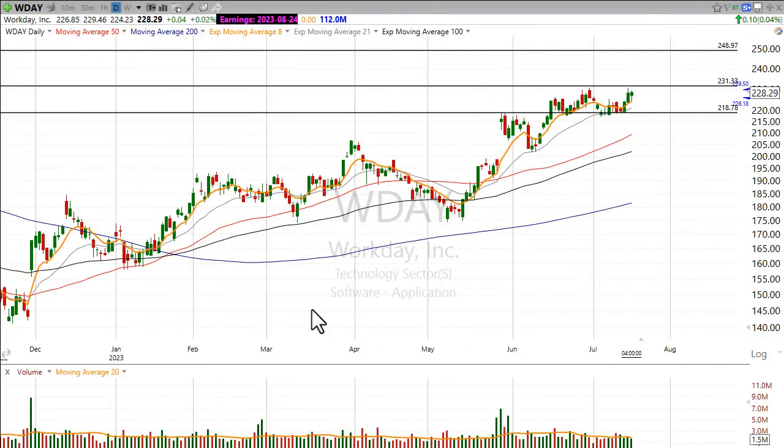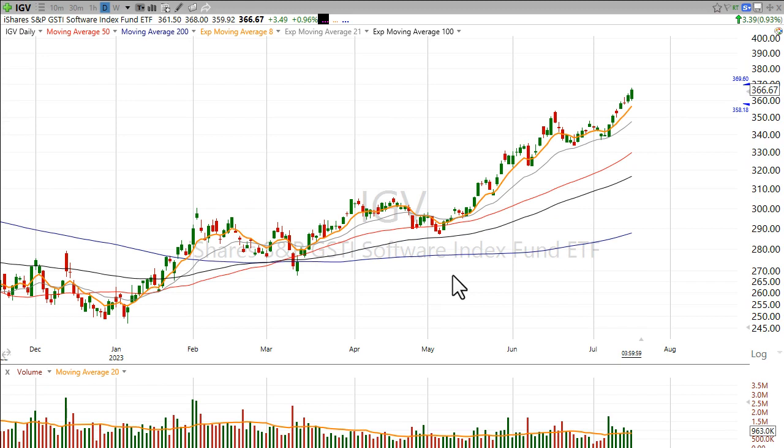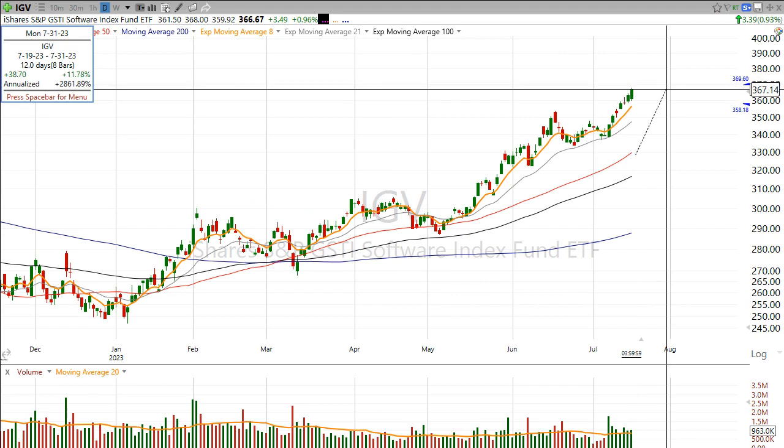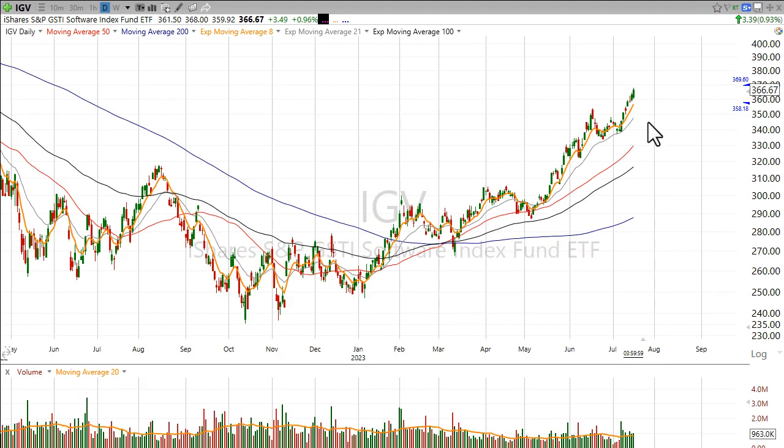Want to take a look at Workday. This is ticker WDAY. Now, Workday and the rest of the software stocks, like everything in IGV, have been holding up really nicely. In fact, software is ripping here. You can see how high we are above that 50-day moving average, just over 11% from the 50-day. But this trend is accelerating.